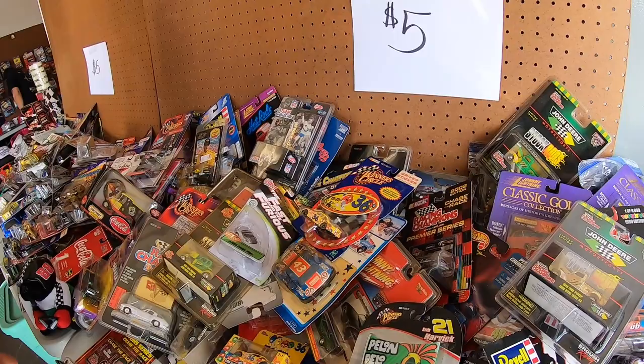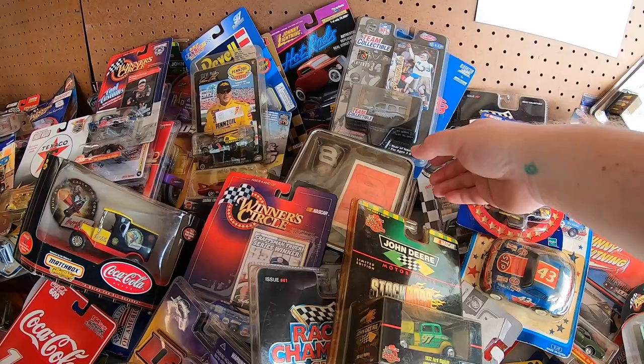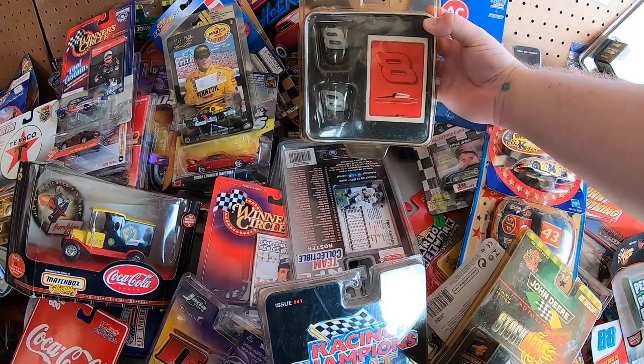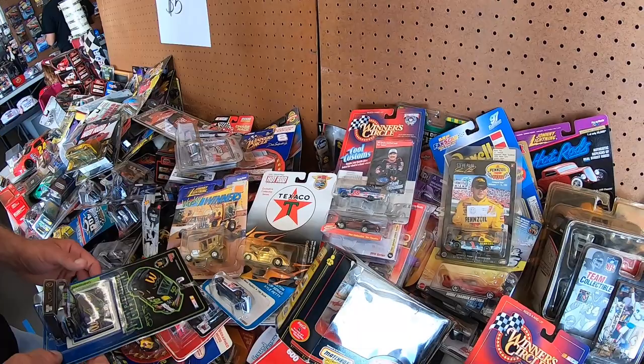Yeah, the Dale Earnhardt something here. This one, they started Pontiac, switched to Ford, Chad Little. Oh, okay, that's cool. Interesting. Got to look at that car. Dale Earnhardt set there, that's just from Winner's Circle. That's weird. Probably got that one. Yeah, exactly. That's cool.